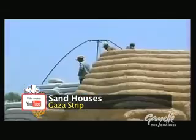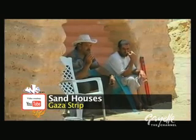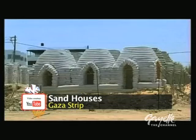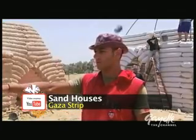They may be born out of necessity, but these homes have some benefits. They're set to stay cool in the summer and retain heat in the winter, a cost-effective and environmentally friendly form of housing. And they're much easier to erect than conventional concrete or brick homes.